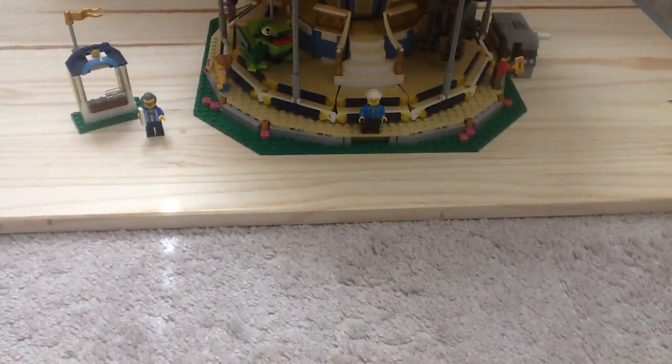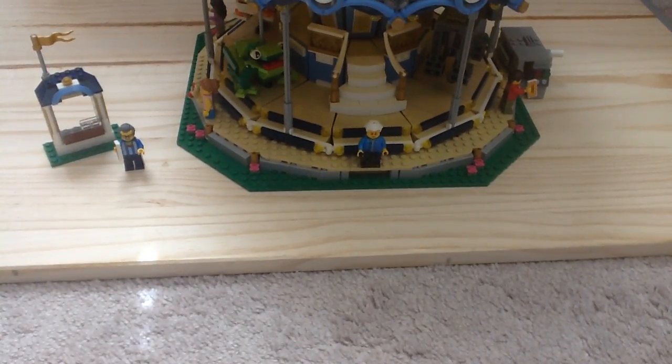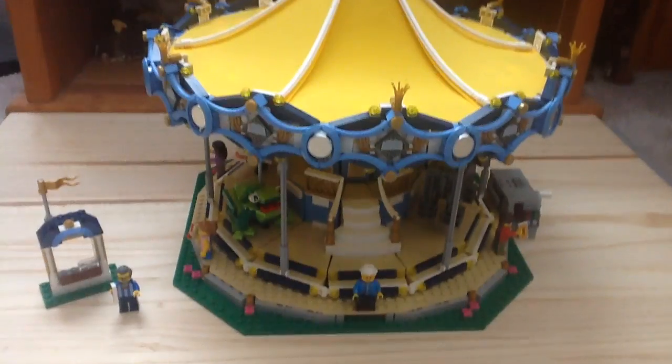There's the box, and we also have the back as well. Then we also have one instruction manual, which is the thick-sized one, and you also have an advertisement for the Ferris wheel, which I already reviewed. So for this review, I'm going to look at the minifigures while reviewing the set, so I can show you which ones they go on to.